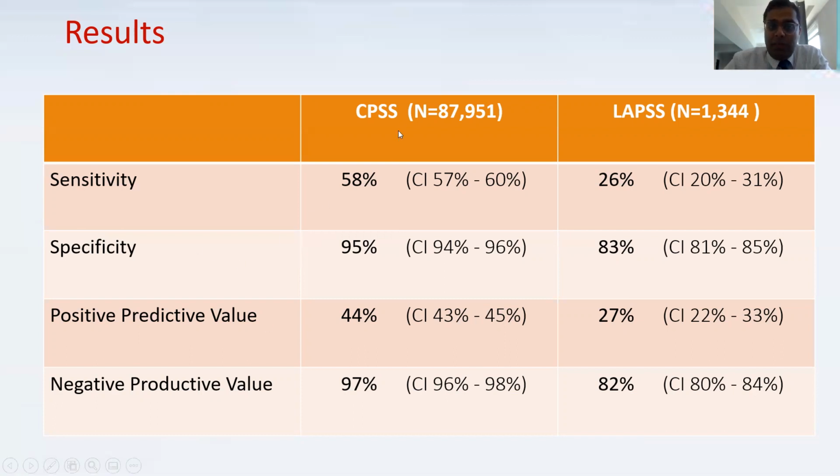So specificity of CPSS was 95%, and for LAPSS was 83%. So they were very specific. They were able to correctly identify those who were not having a disease, but they did a very poor job in identifying patients with a disease, with stroke. I also present results of positive predictive value, which again was very poor, and negative predictive value, which was good.